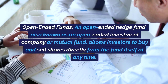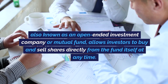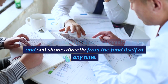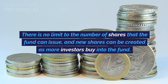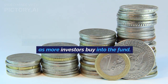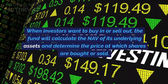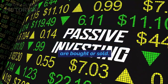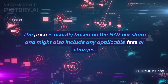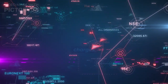Open-ended funds. An open-ended hedge fund, also known as an open-ended investment company or mutual fund, allows investors to buy and sell shares directly from the fund itself at any time. There is no limit to the number of shares that the fund can issue, and new shares can be created as more investors buy into the fund. When investors want to buy in or sell out, the fund will calculate the NAV of its underlying assets and determine the price at which shares are bought or sold. The price is usually based on the NAV per share and might also include any applicable fees or charges.